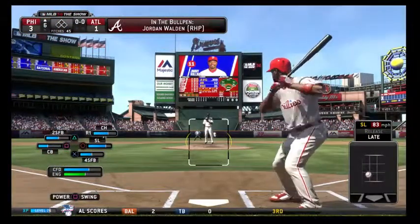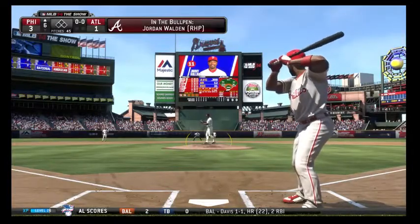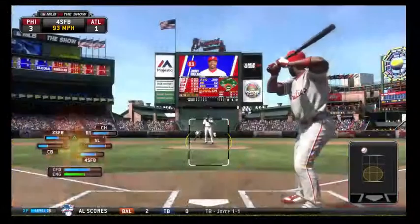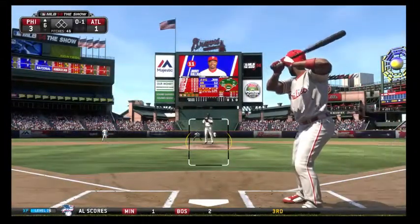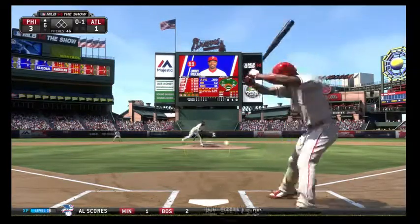Jimmy Rollins will stand in again. He's flown out in each of his first 2 plate appearances thus far. And he swings through a fastball and doesn't catch up with it. It's 0-1. This is where a guy who's been very aggressive around the plate may start thinking about being a little more fine later on in the game.